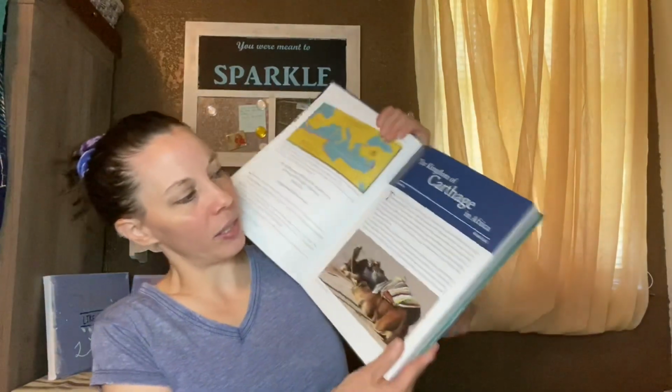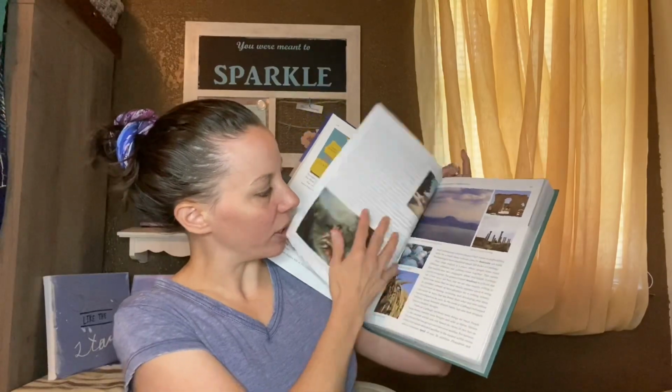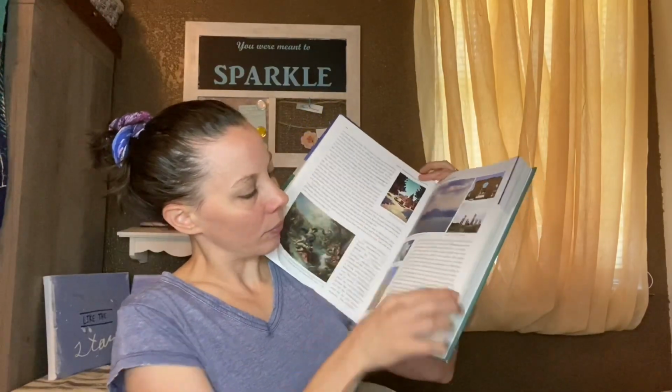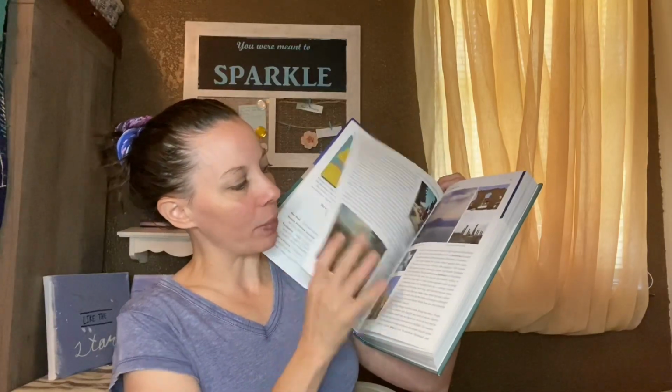Pretty big books. They cover a lot of information. It kind of looks overwhelming at first, but it is broken down into bite-sized pieces. So for instance, here is lesson 24. So this is one day. If I can turn the page while I hold it, it's a big book. So see, it's really not that many pages.